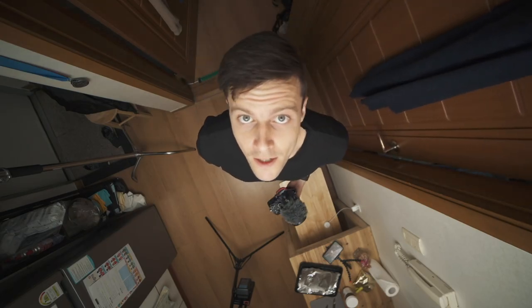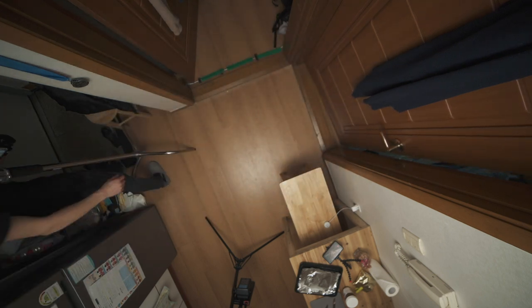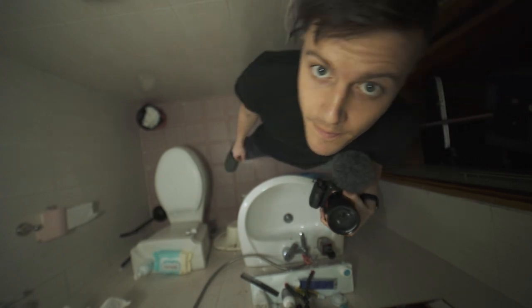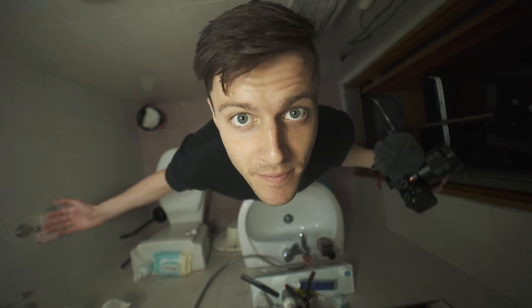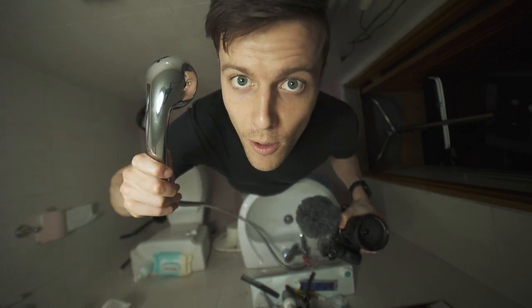All right, we're on to the final room. Okay. And finally, the most important room, the bathroom. Toilet, sink, door, window, shower.